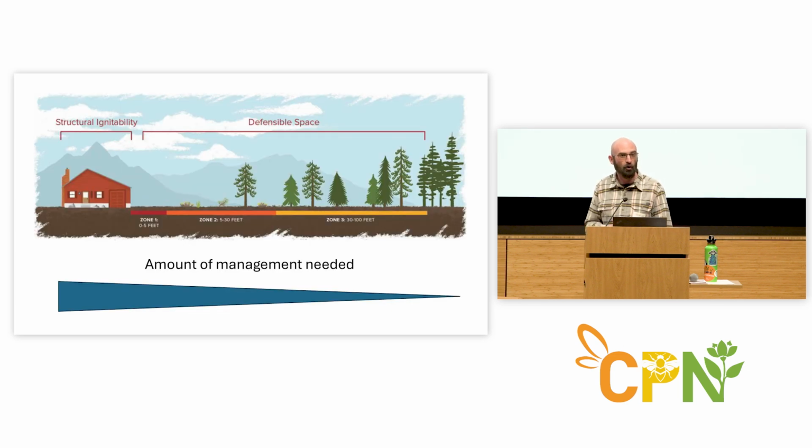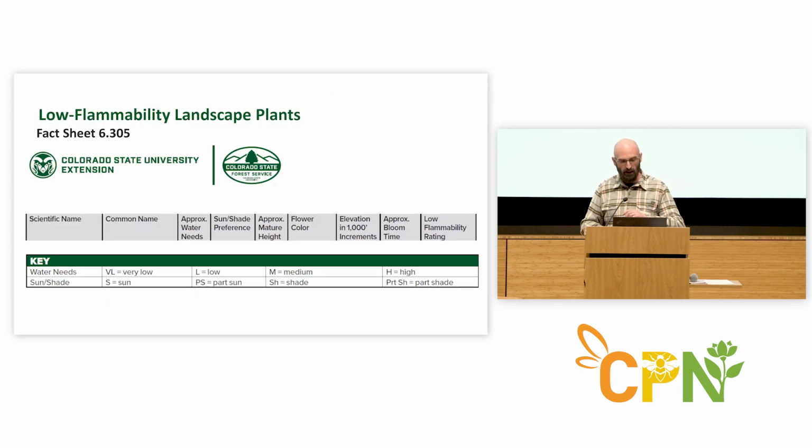And for those of you that aren't aware of home ignition zones and fire-wise defensible space and things like that, there are a lot of resources from CSU Extension and the Colorado State Forest Service, which is located within Colorado State University, similar to Extension. So I highly encourage you to look at some of those resources if that's a concern you have. And then this is a resource that I wanted you to be aware of anyway. It's not an exhaustive list, but it provides the common and scientific names for a lot of different landscape plants and some important characteristics to consider when you're planning. So, for example, sun requirements, water needs, bloom time, that kind of thing.